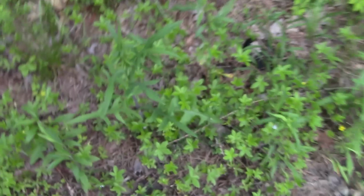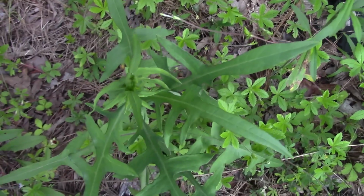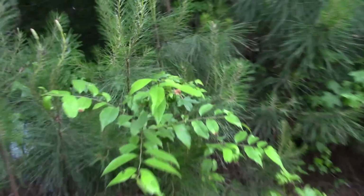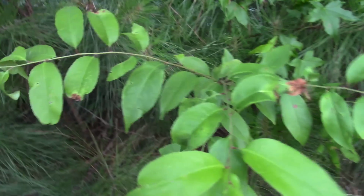Again, that's not dandelion, my friends. That is wild lettuce. And that is a wild cherry tree. That's nice to have. Show you a couple other things while we're walking around here. I do have another persimmon tree that's been growing up here, and it's finally blooming for the first time.